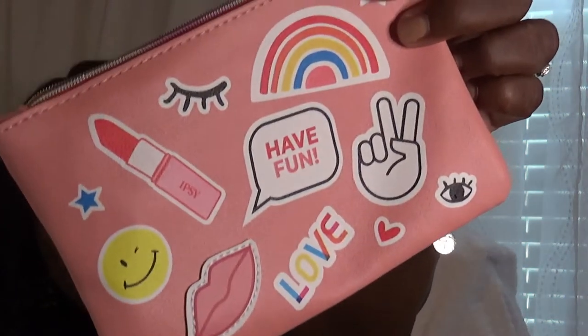So that's my ISPE bag. This is what the bag looks like this month. They have the cutest little bags. Okay, last but definitely not least is my box from YouTuber Angie in Real Life.